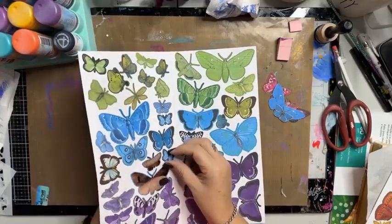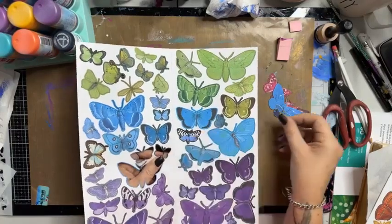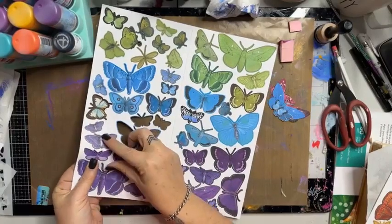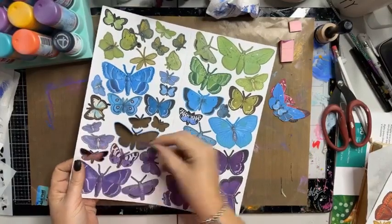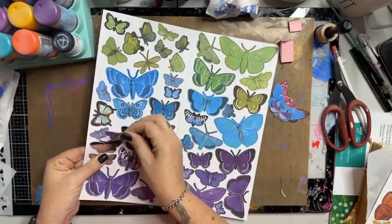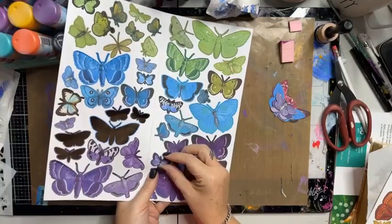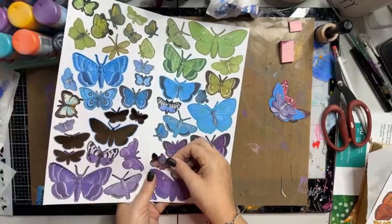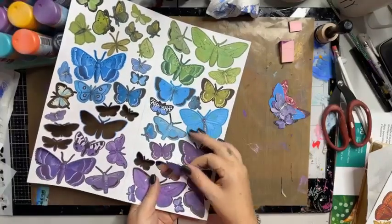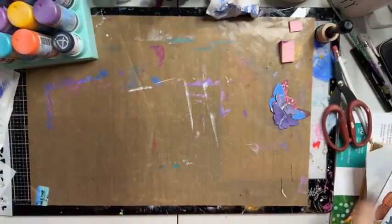An excellent value for money as well. So these are the Spectrum Gardenia butterflies. And we have got a ton of these on the shelf. So if you are a butterfly person, and I know that you're out there, I know there's quite a few of you out there. I know who you are. I'll come back to those and see if there's any more.